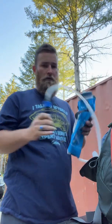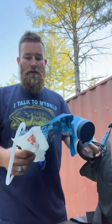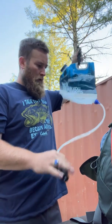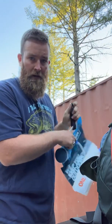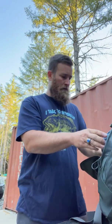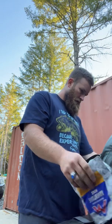Here's another little water filter that I brought. This one I have set up on a little hanger. So I put a whole bunch of snow in here and then left it in the building overnight, and it just filled up my other bag because it was like 60 degrees in there. You know, just some leftover food.